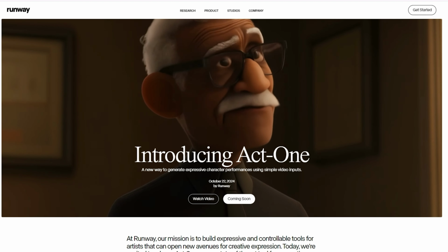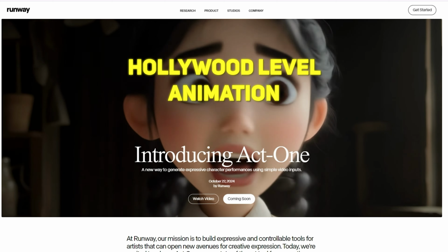Runway has been working on some amazing AI tools. If you've been following me, you've seen me showcase some of them. But their latest release, Act 1, is something I'm super excited about because Runway's Act 1 is going to enable all of us to create Hollywood-level movie magic from our living room using just our creativity, our own performance, a regular camera. So how does Act 1 do this?